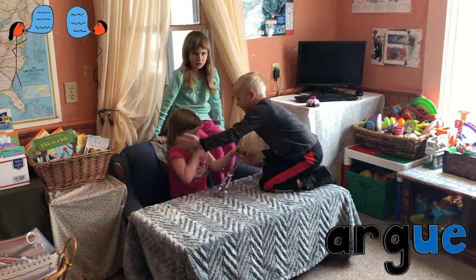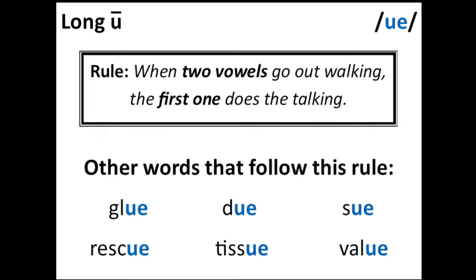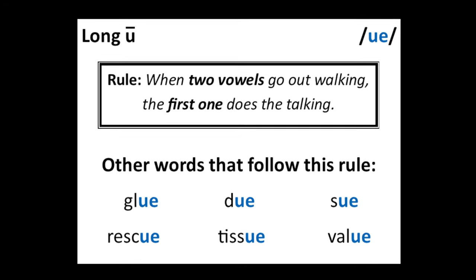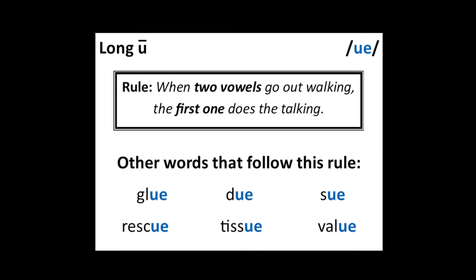Mixer! I want that mixer, yeah! Oh no, everyone's fighting! Other words that follow this rule are glue, do, sue, rescue, tissue, and value.